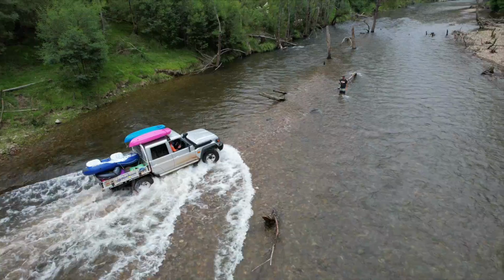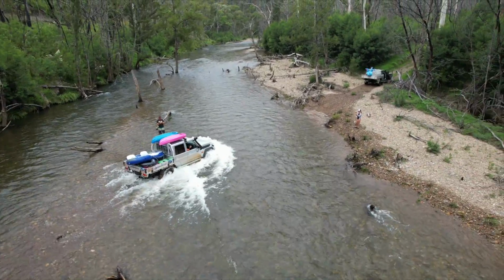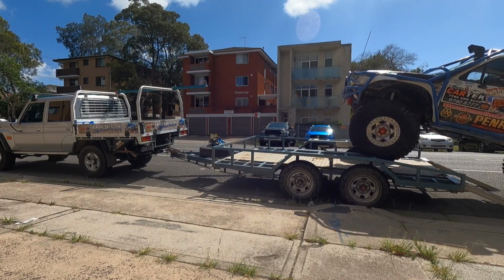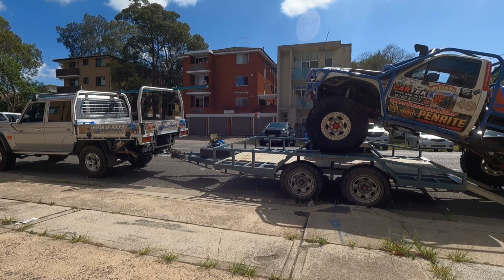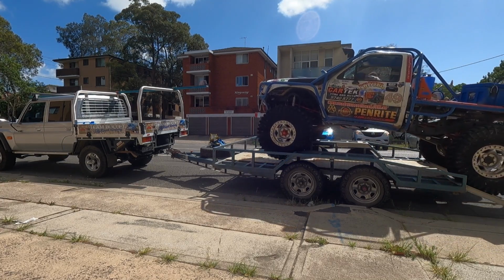Now I want to start with two little bits of info where I've had a lot of questions from the previous video, which was the snippet video. Suspension. A lot of people have asked, what suspension did I go with? This is stock, off-the-shelf Toyota suspension. The only help are the airbags in the rear.